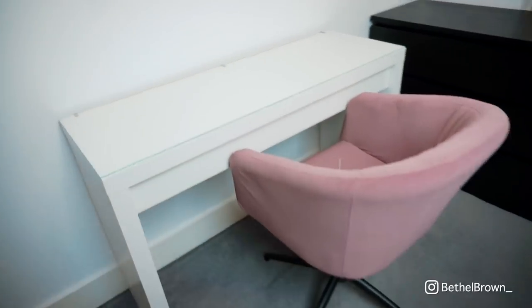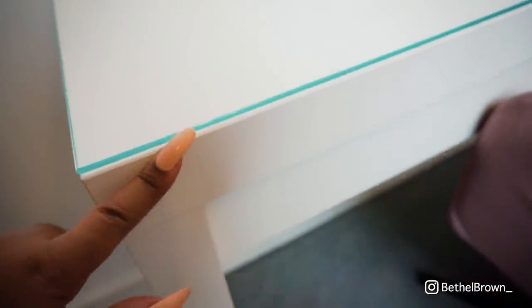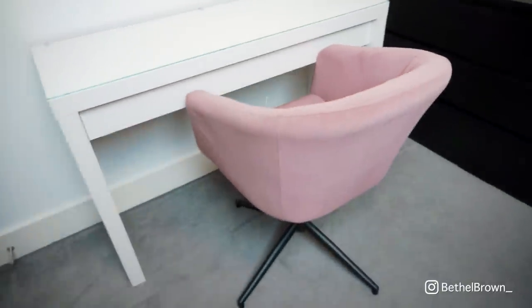So this is what the current setup is looking like. I've got the desk in here. This top is glass. I don't know if you guys can see, but there's a glass layer on top, which is amazing because it's so easy to just wipe down and clean. And then this is the chair. It's so comfortable. I'm super, super happy with it. So yeah, this is kind of what this section is looking like.